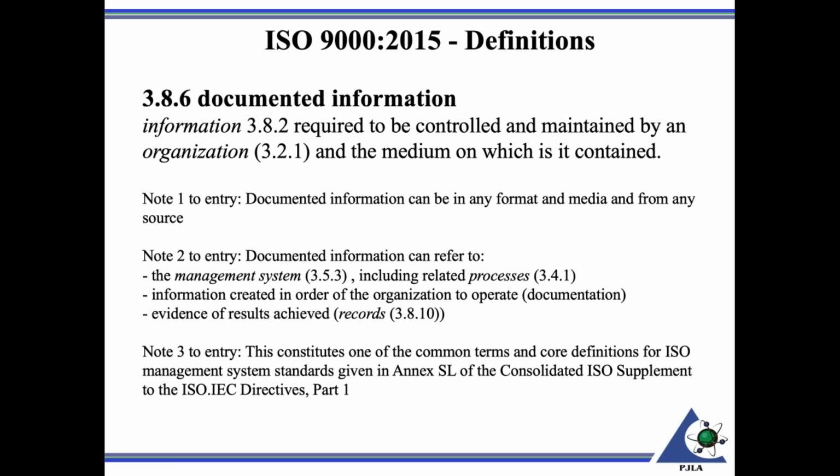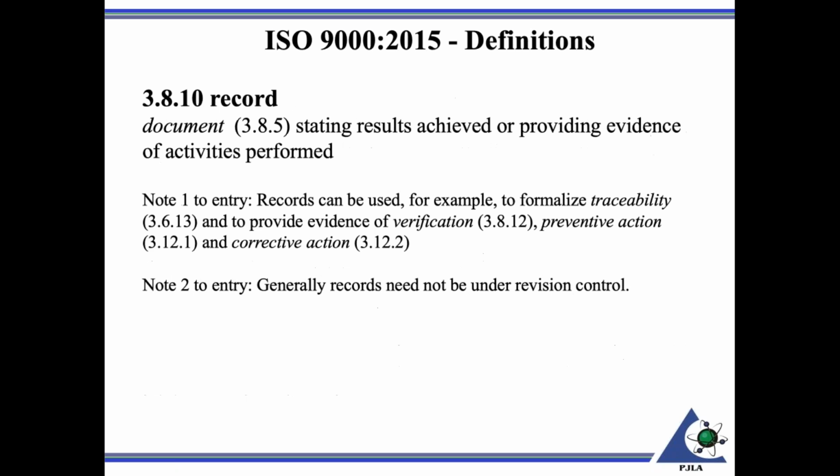Unknown caller. Forgot to mute the phone.